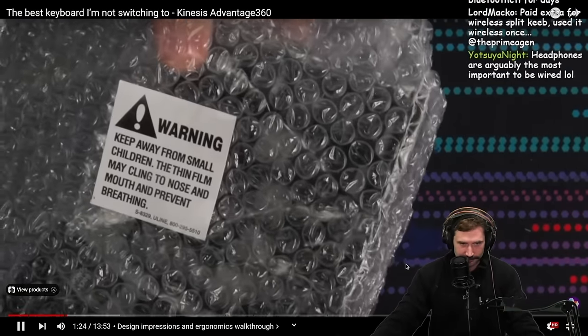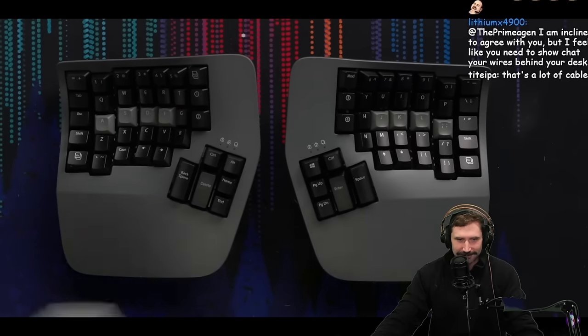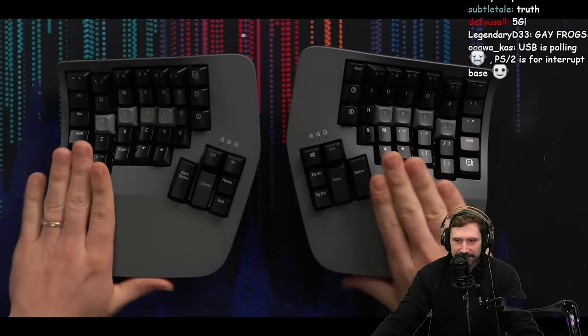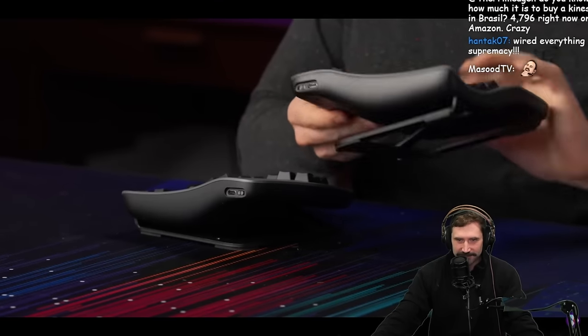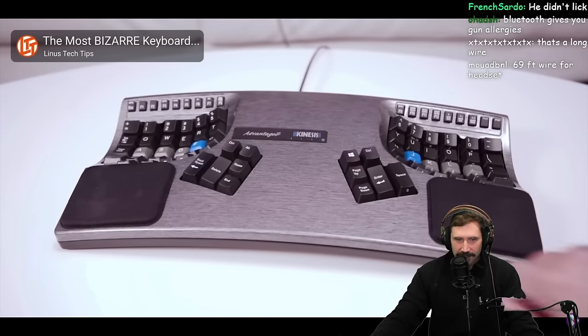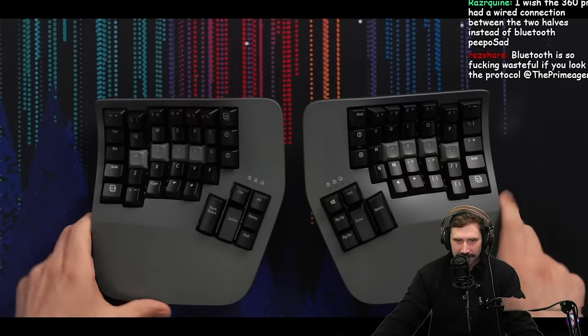Don't give these to your kids to play with, but they're so fun. These are so awesome. They have a great weight to them. They have very high quality plastics. They don't feel 3D printed at all. They look pretty modern. I remember the Advantage 2 had great ergonomic innovations, but it's kind of a weird 80s feeling keyboard, even though it wasn't. But this is nice. Now let's talk about the features.